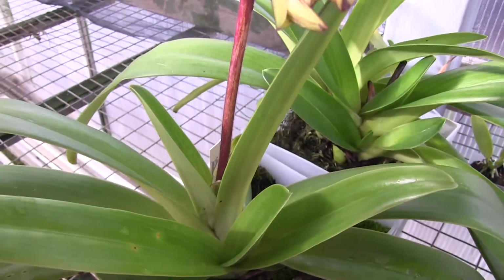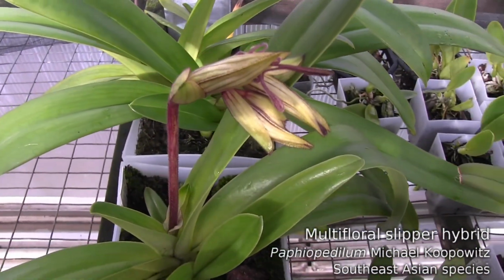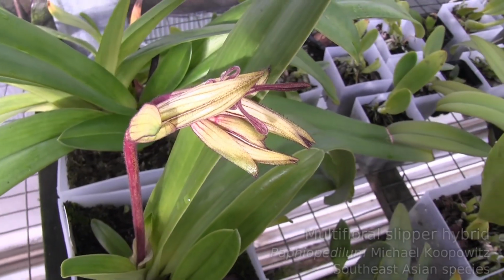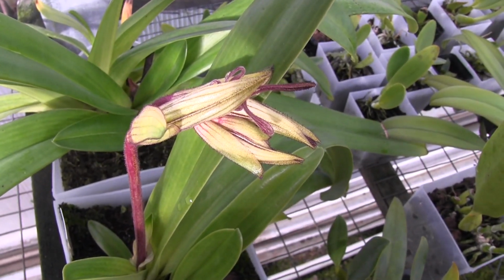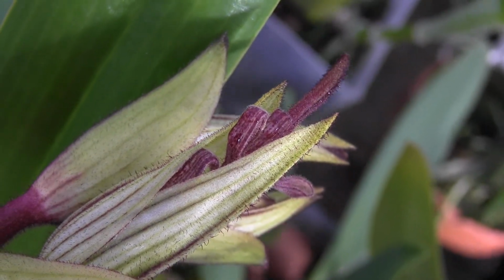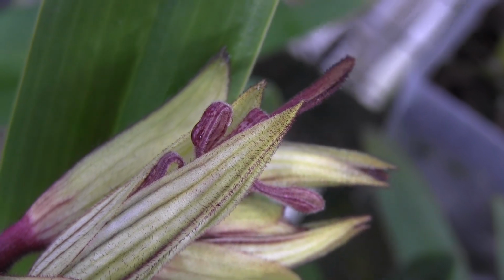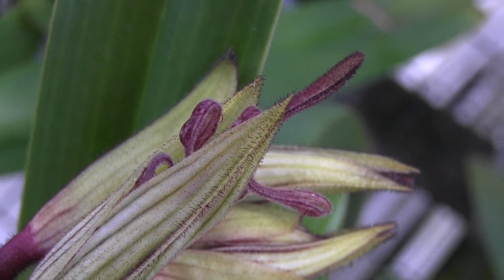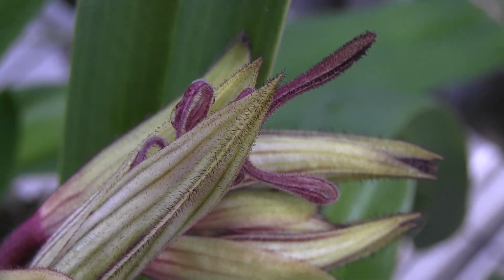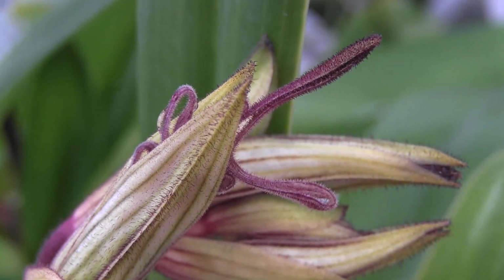This is Paphiopedilum Michael Koopowitz, whatever you want to call it. It's awesome, and you can see the petals are starting to push out. You can see that kind of almost wrapped up like an accordion, and as those things start to push out, they will continue to grow until they reach about 40 centimeters, 15 or 16 inches in length. They are so spectacular when they're in full bloom. Love this plant.